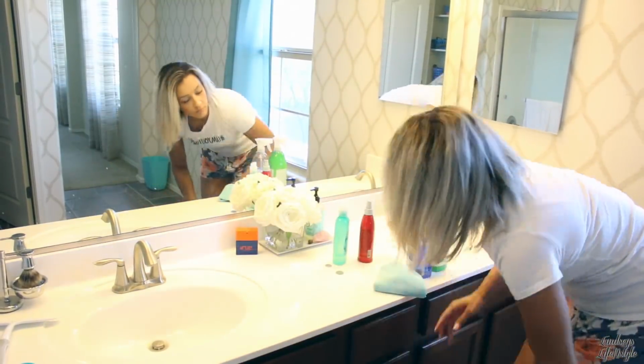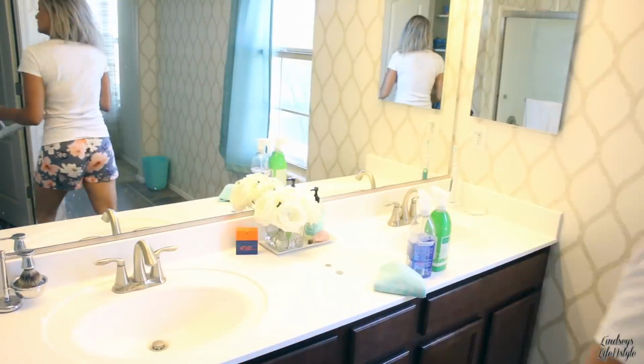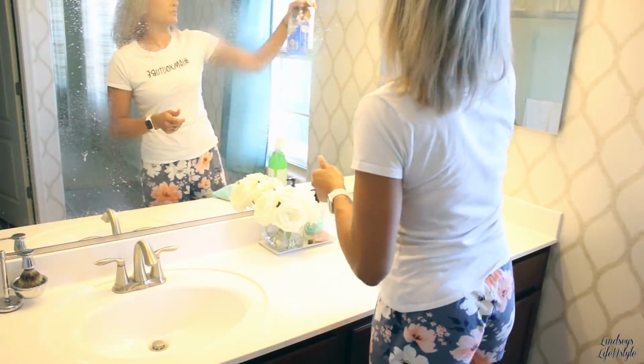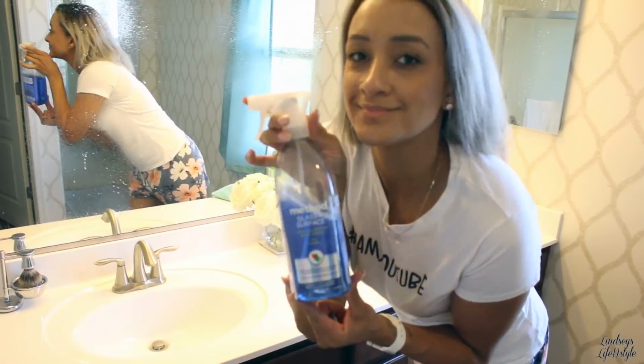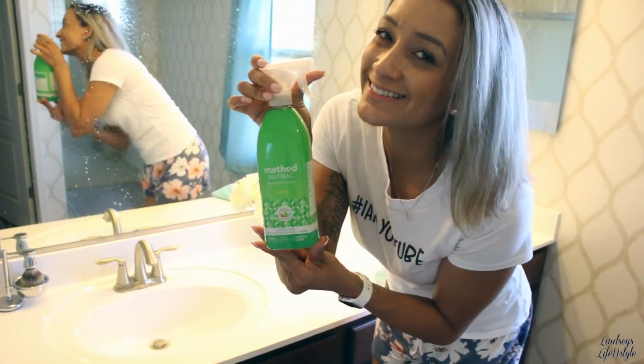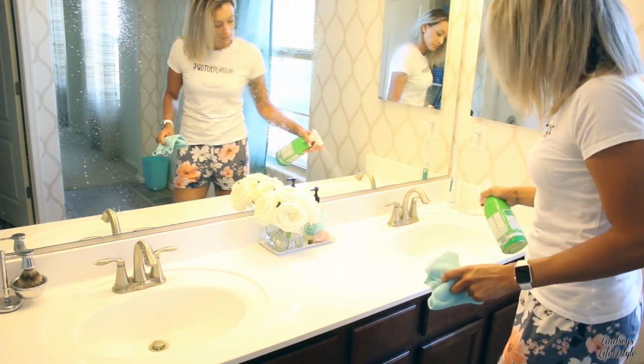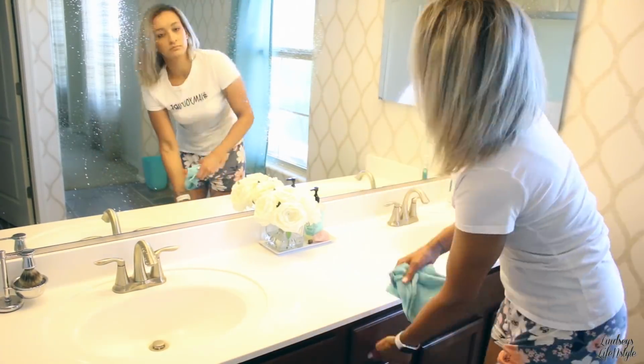So now we're going to go ahead and clean up the bathroom, put things away, tidy up, and wipe down the counters. I am using the Method Glass and Surface Cleaner for the mirrors and then the Method Anti-bac for the counters. I like my product to sit there, so I'll spray it and then go in with the mirrors and then go down to the sinks and clean the sinks.